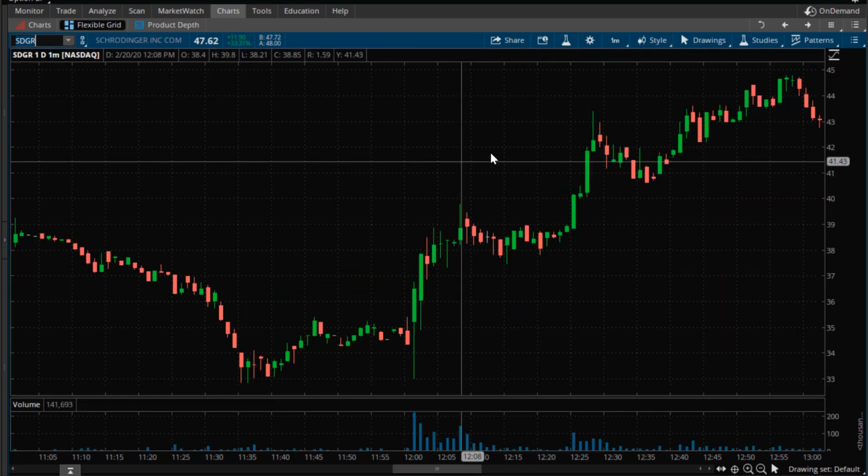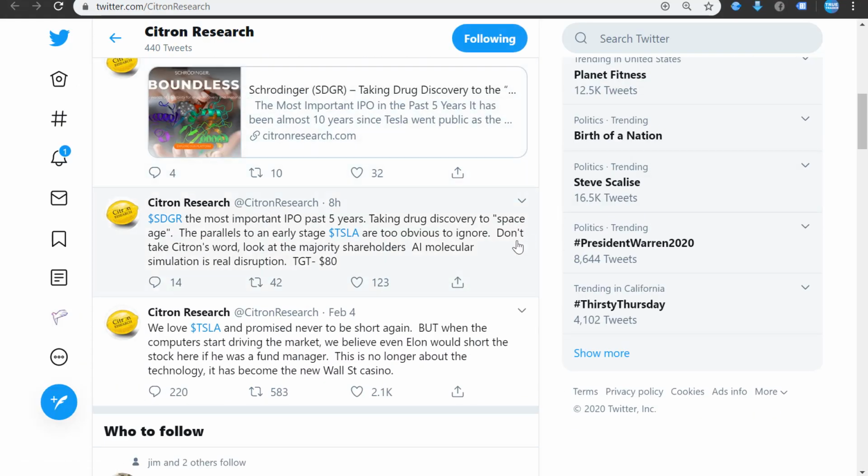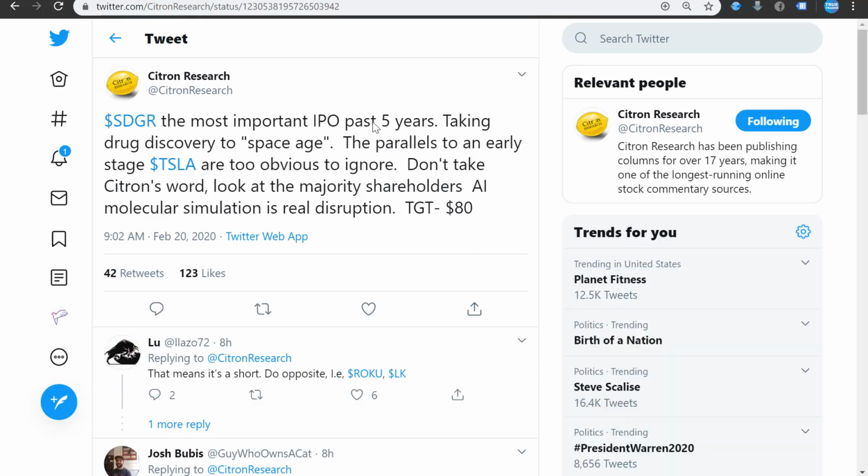So SDGR, this is on the Citron tweet. Let me bring this up real fast. Citron mentioned how SDGR is the most important IPO in the past 5 years, taking drug discovery to a space age. The parallels to an early stage Tesla are too obvious to ignore. Don't take Citron's word. Look at majority shareholders. AI, molecular simulation is real disruption. Target $80.